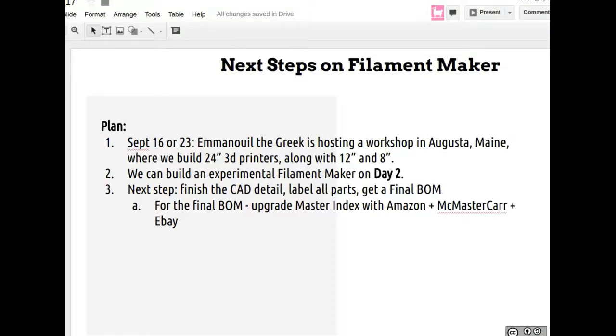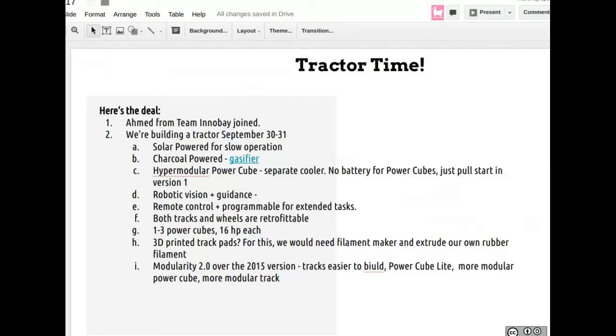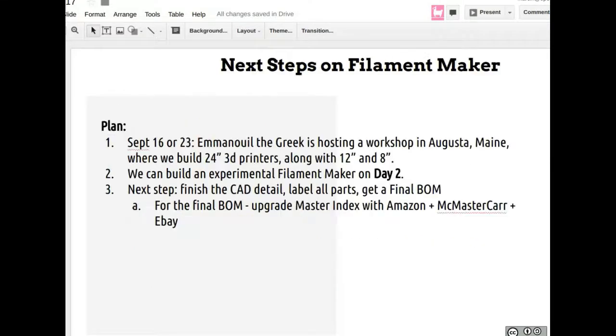So back, just a little review here. Our numbers are good here. We can see in general that as far as the development effort goes, we're climbing up, slowly but surely. Going right back into slide number 9, next steps on filament maker.